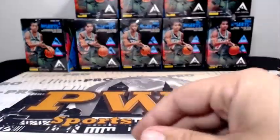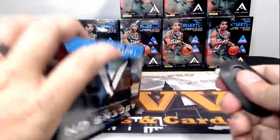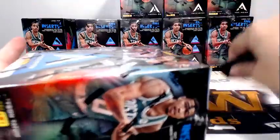That does it for box number three. So they get a ball, even if he wasn't a rookie. Or even if it wasn't our auto. Still got it.